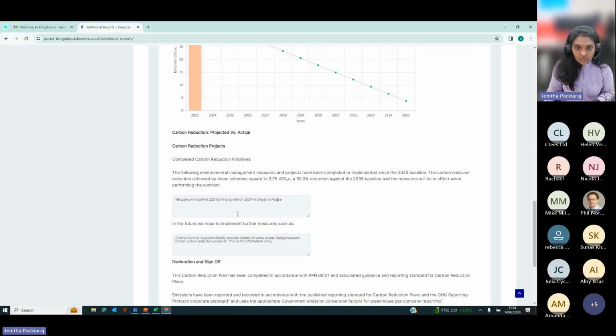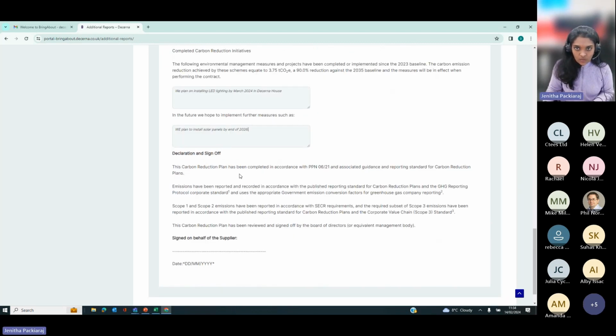So you can have this here. We are also having an additional tool coming up within BringAbout that would help you set your initiatives and set smart objectives for each thing that you're planning to install. And if you've got any future measures to implement, you can also add that. So we plan to install solar panels by end of 2026. So you can add these text boxes here.